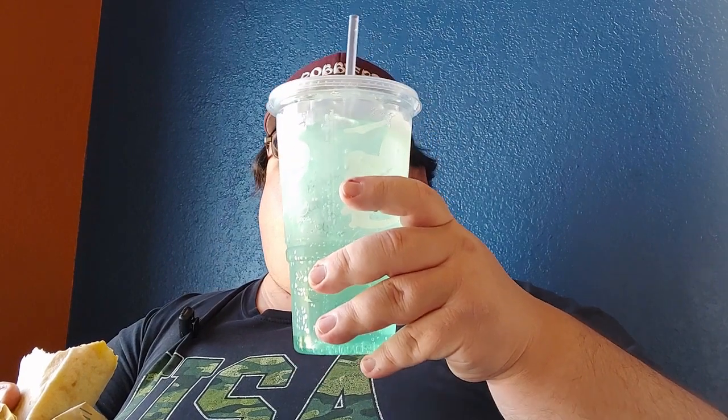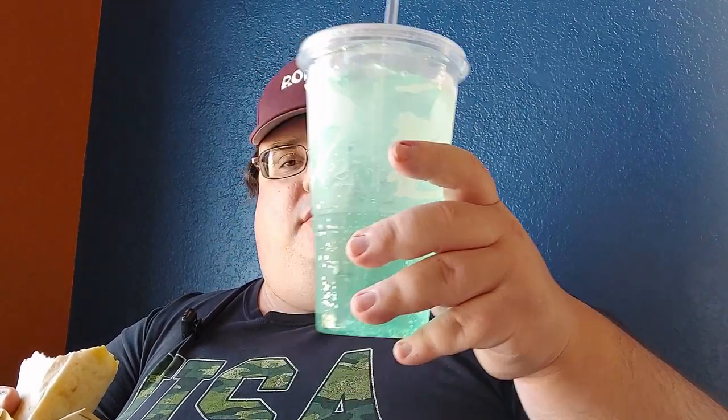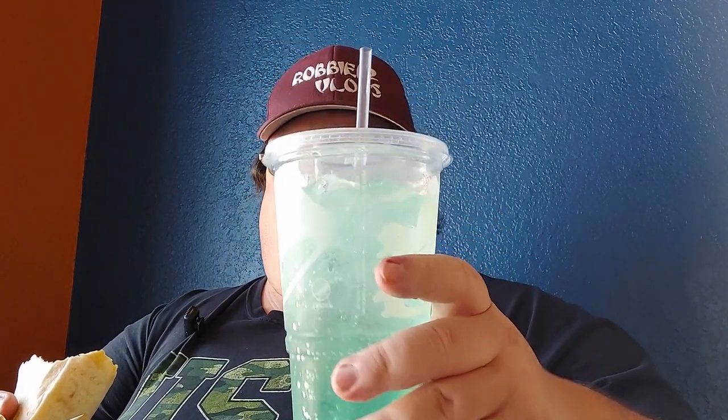Of course, I got the combo, which just comes with the burrito and the taco and the drink. It's like $7.89. It was like $8, something like that. Of course, you know, we're having a blast here. And you know what? No trip to Taco Bell's complete without Mountain Dew Baja Blast. Perfect. All right.